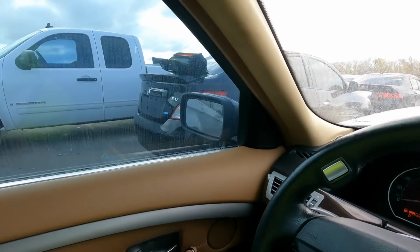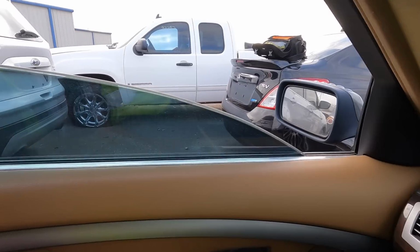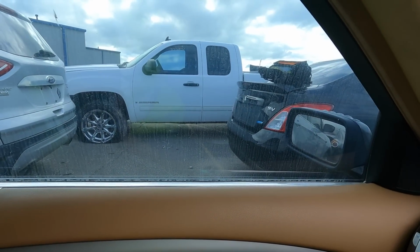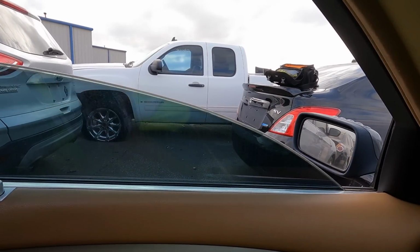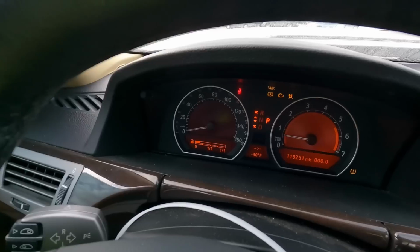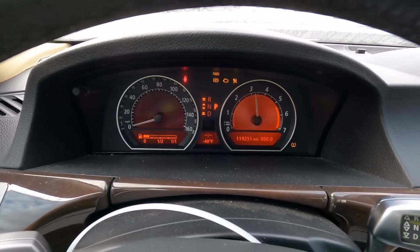Does this window work? Ooh. Whoa. No, no, no. Oh, boy. Okay, she's a little flaky. A little flaky. That happens after the battery's been dead. But the window does work. Let's give it a few revs and let's see how it responds. Oh, wow.